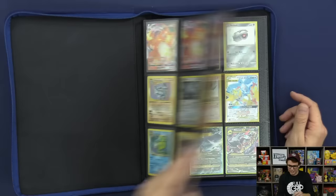We also got a Kuki Sai 2 signed Tapu Koko Prism Star, because Kuki Sai 2 did the artwork for Tapu Koko Prism Star. Goes in Pikarom, one of my favorite decks in the Pokemon trading card game right now.